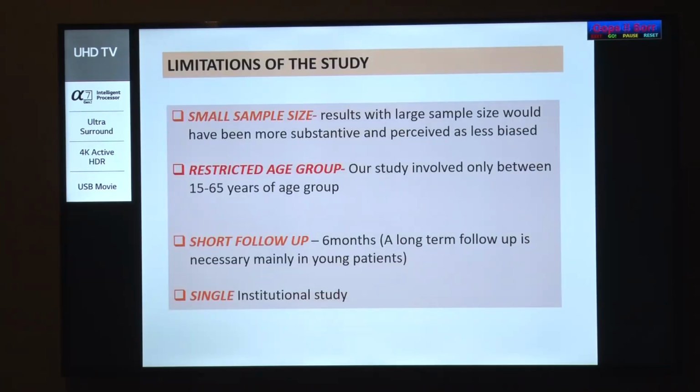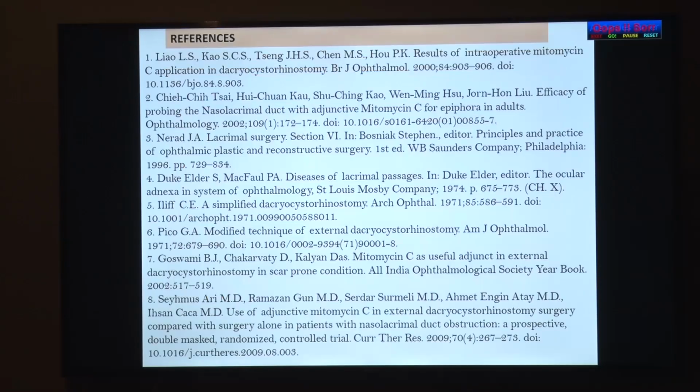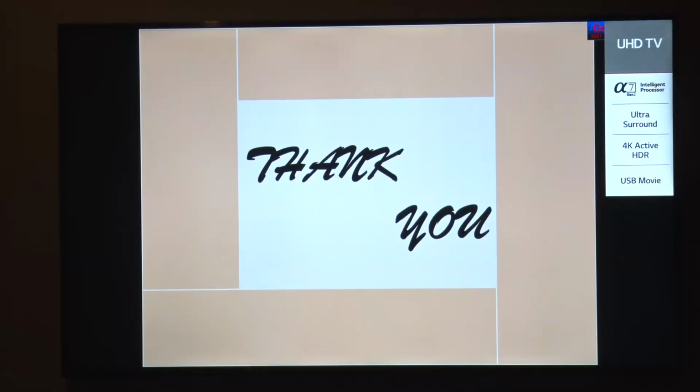The limitation of our study was that it was a small sample size restricted to the age group of 15 to 65 years with a short follow-up of 6 months, and obviously it was a single institutional study. Thank you.